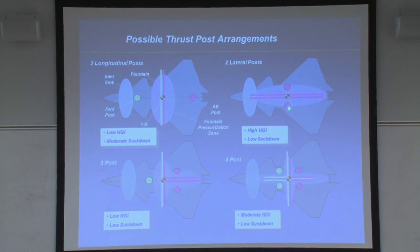It has two lateral posts, which creates a longitudinal jet. This one has low hot gas ingestion because the cold post blocks the hot gases from coming forward, but the fountain only acts across the fuselage, so you don't get much of a lift boost. This configuration gives you low suck down because the fountain acts along the whole length of the fuselage, but now some of that hot air is going back into the engine and you have high hot gas ingestion. So if you look at this configuration, you can say they were really worried about lift. They wanted as much boost as they could get, and this configuration wasn't as concerned about it.